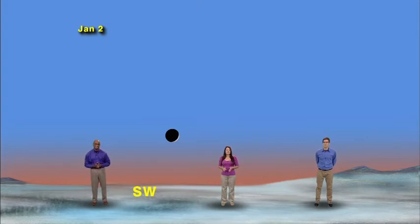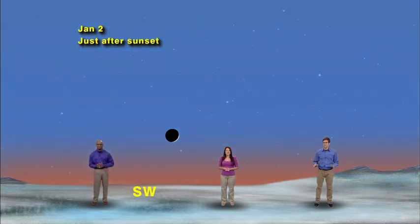We have our sky set to January 2nd, just after sunset, facing southwest. If it's really clear outside, as darkness begins to fall, you will see the waxing crescent moon no more than 10 degrees above the horizon. As it gets darker, Venus could pop out lower in the sky. This will all be happening very low in the southwestern sky, so it could be tough to catch. Make sure you have a clear view of the horizon and start looking just minutes after the sun goes down.